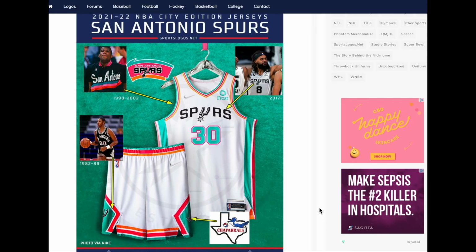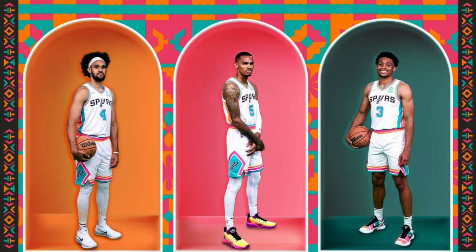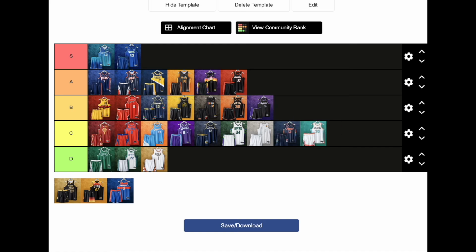Anyway, I already said that I don't love white jerseys, but you can't hate on the Fiesta colors. To be honest though, I don't love this jersey. I think the one last year was much better. I do like the diamonds on the shorts and their old Chaparrals logo, but overall, I think I have to put this one in C tier. They could have done a lot better.